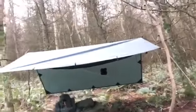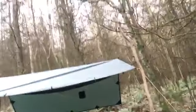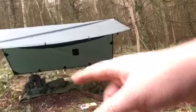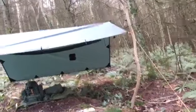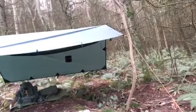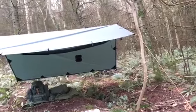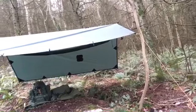So I'm going to go and get some firewood now. I don't know if you can see, but all my stuff there, the Arctic ex-military sleeping bag I've got comes with a bivy bag. So I've got that on the ground, and that's what everything's resting on. So yeah, I'm going to go get some firewood now, so we can cook some food later.